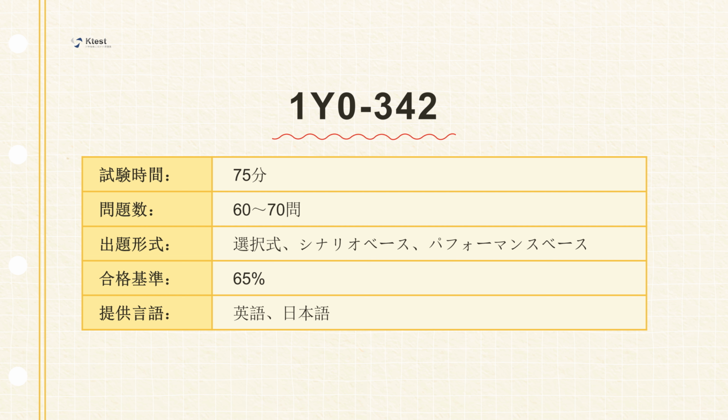And speaking of sitting for the exam, we should probably set the stage. The facts on the ground, so to speak. Looking at the specs here, it seems designed to induce just a little bit of panic. Oh, absolutely. It's a pressure cooker. Let's look at the numbers. You have 75 minutes. That's it. And in those 75 minutes, you're looking at what, between 60 and 70 questions? So that's basically a minute a question, give or take.